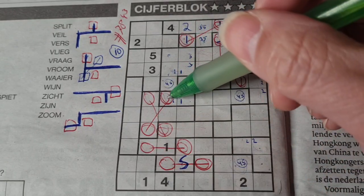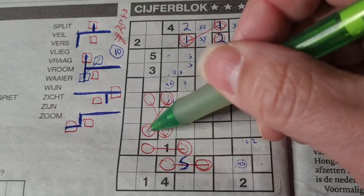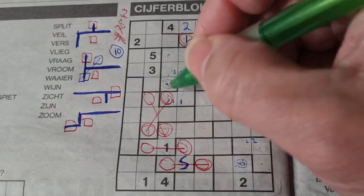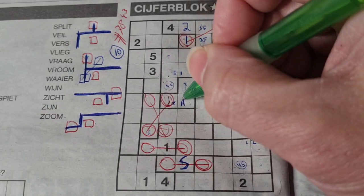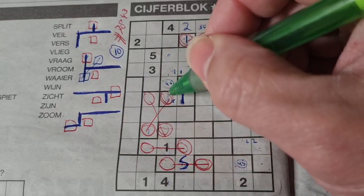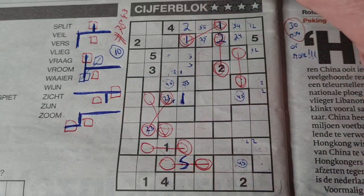Well, it's not the solution to place the 1 there. Because if I place the 1 here, this box is connected with that box, should be a 1. But we already have a 1 here. So not the solution to place the 1 there. The only place left for the 1 should be here. So 2 numbers left, the 2 and the 3. And this box is connected with that box, so 2 and the 3.